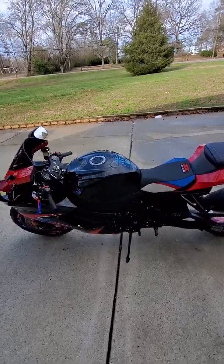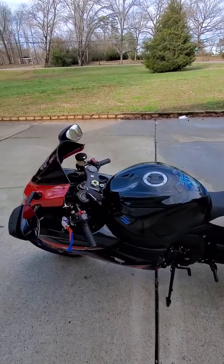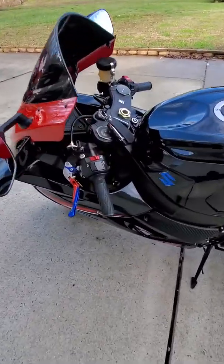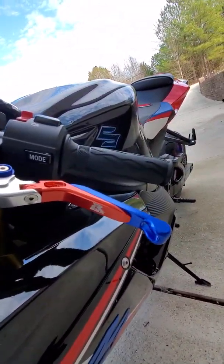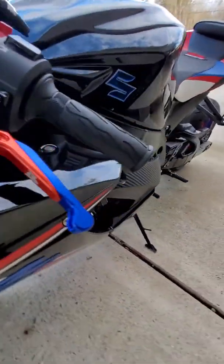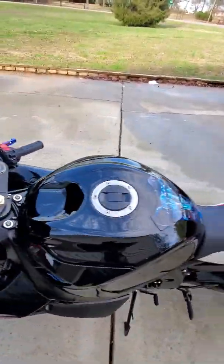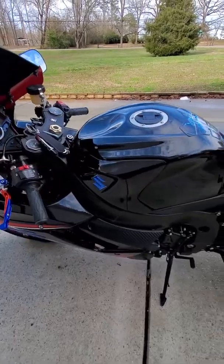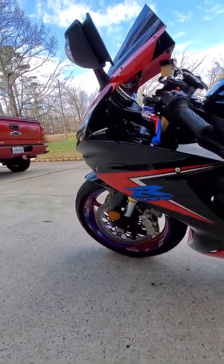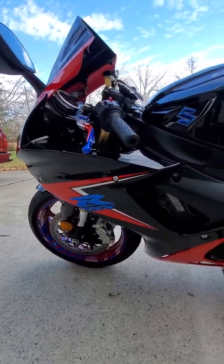And so I had to get new fairings, but see what's new since the other one is probably gonna be these GSX-R levers. I got new GSX-R levers. As you can see, they are GSX-R levers. New tank pad, new color for tank. But I'll give y'all kind of a walk around.